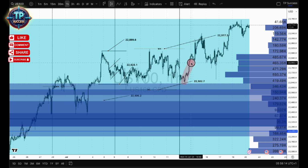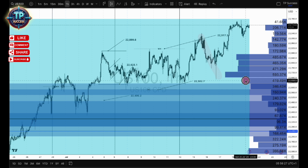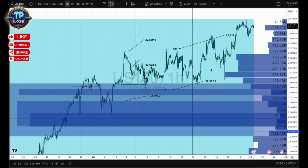So what happened was price bounced, went through the low volume node that I had there not too long ago, did a pullback into this area that you could say is a low volume node, and then blasted off again to the upside, and that's what we have right now. So we have price in an upward trajectory, moving up. And so far so good.